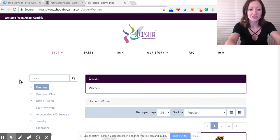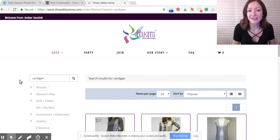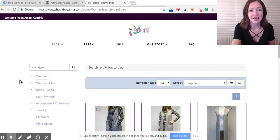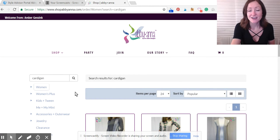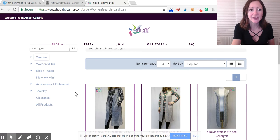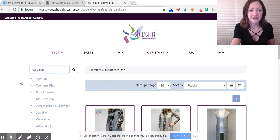So if they are looking for the brand new sleeveless cardigan, they can search this cardigan and hit enter or click that magnifying glass, and it's going to pull up our cardigans. Okay, if they have a certain print they're looking for, if they know the name or you share the name on your Facebook page, you can let them know. They can just search the name really and find it really quick. It makes it really handy.